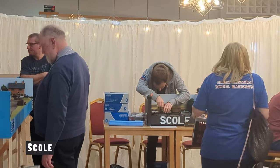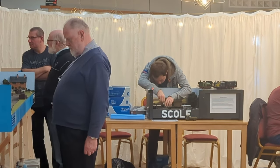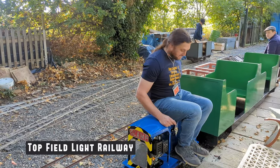Meanwhile, Tom was still struggling with O-gauge couplings, and Charles and I had promised that we wouldn't leave him for long. But then the guys at the railway said, did I want to take a train out? So we figured Tom would be okay for a bit longer.